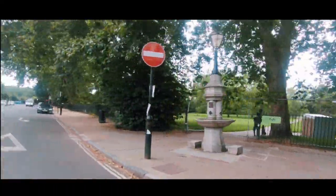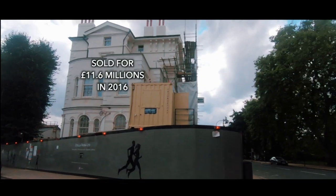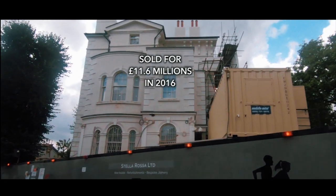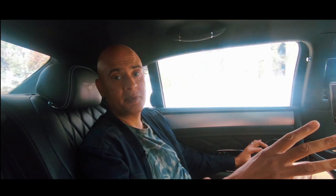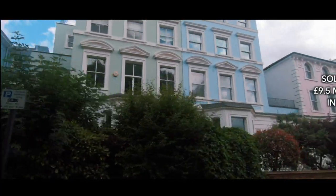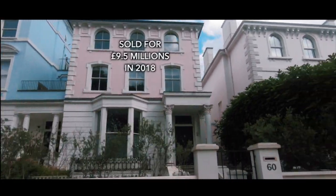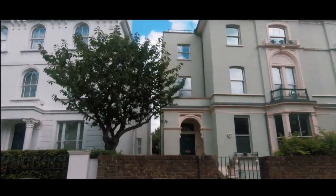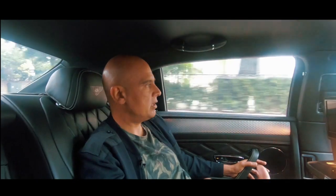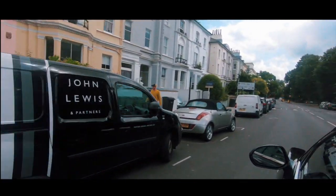On the right hand side actually over there is a magnificent house that in 2016 sold for £11.6 million. And just opposite us we've got some detached properties, all with a different colour facade, which are very similar to Notting Hill. And this is where we have prime UK property. What I really like about this road is tree lined on both sides, and the people that are living here, that's the most important thing.